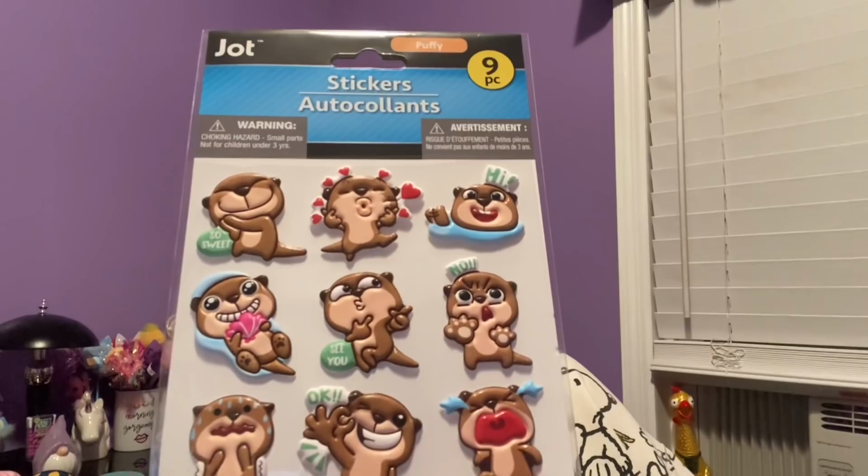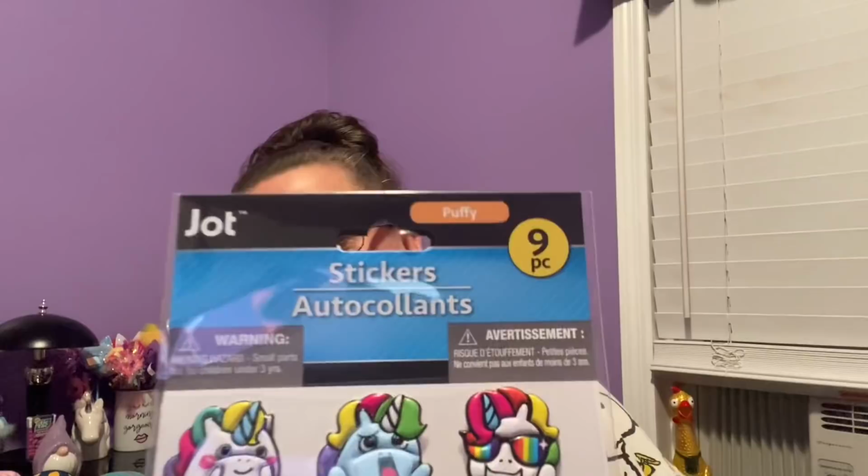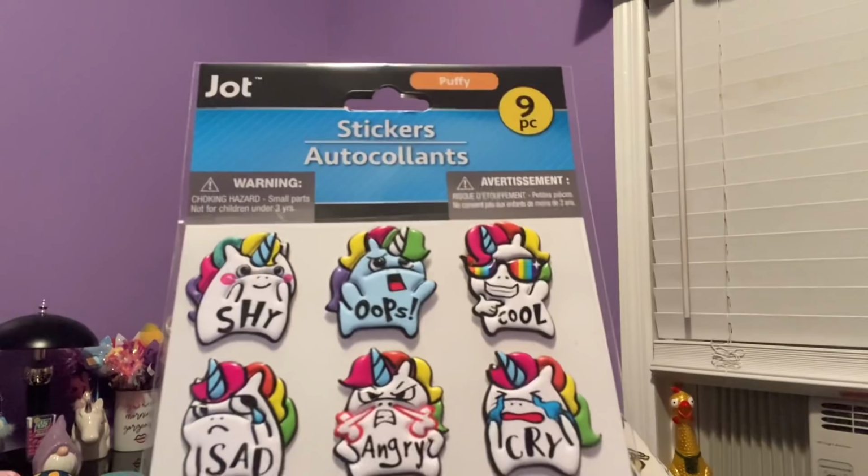And then we have elephants. And they really are squishy and puffy. They're quite nice. And the whole backside of the sticker is one big solid sticker. So they hold really well. Now this is my favorite. So I did get two. Can you guess why? Because they're unicornies. That's why you get 9. Oh, look at these guys. They're so funny. I was like, I have to have 2 of these guys because I will fly through them super fast.